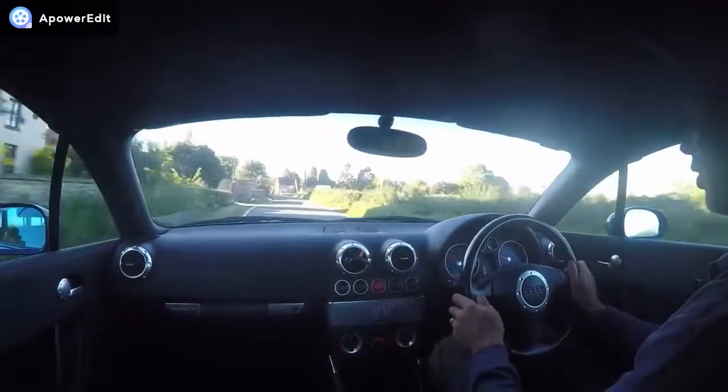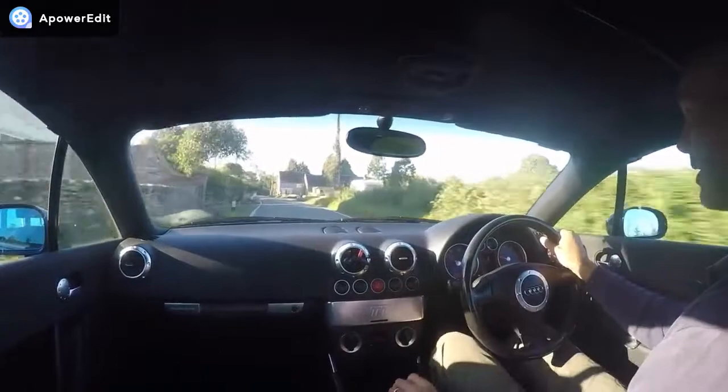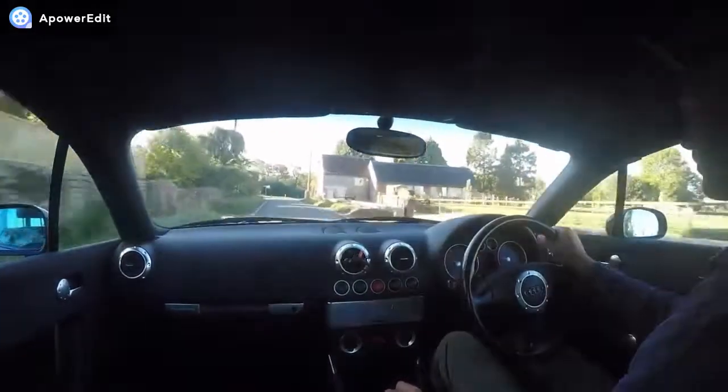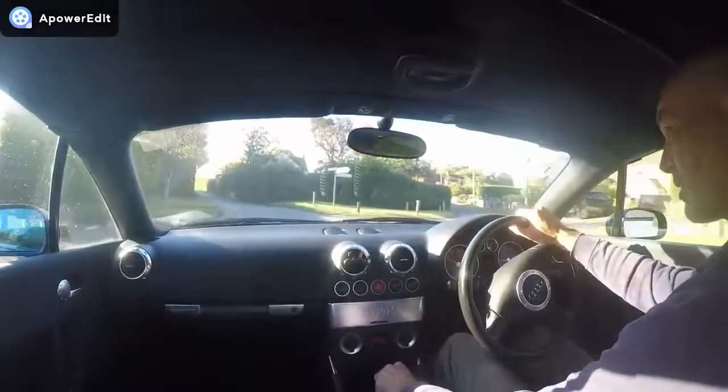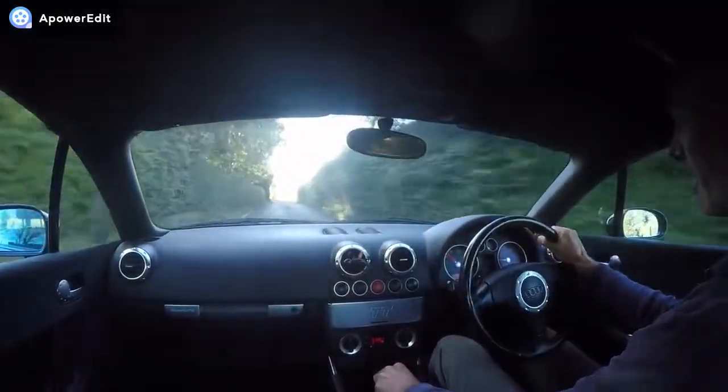There are absolutely no warning lights on the dashboard at all relating to the engine or any other part of the car. The engine pulls as sweetly as any that I've driven over the years. It really is a very, very nice unit.